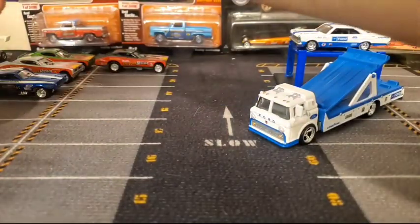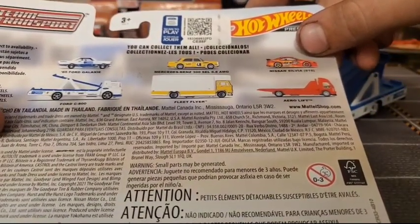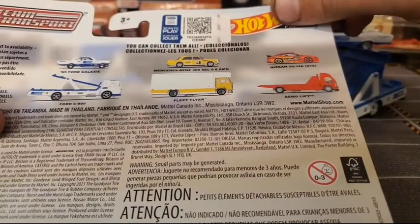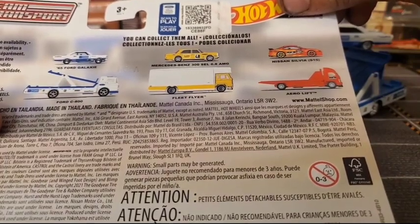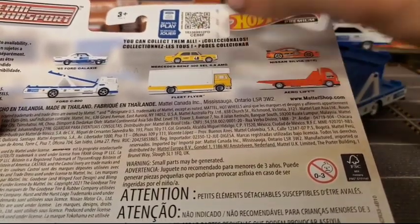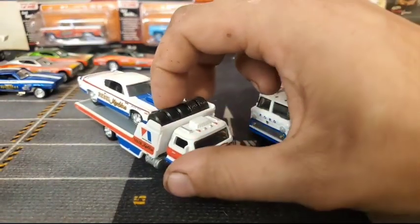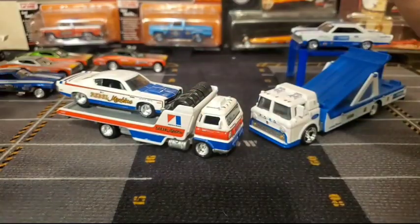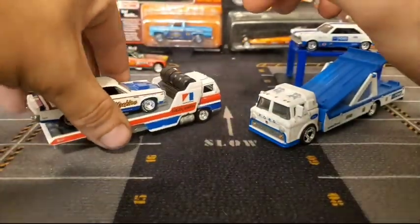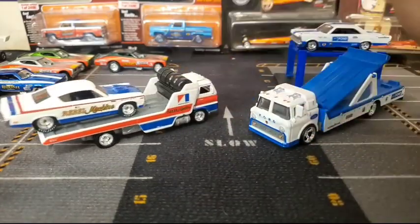We'll take a look real quick at the back of the card. These are the other 2 trucks and their accompanying cars in this series. There's a Nissan Silvia and an Aerolift, and a Mercedes-Benz 300 SEL with a Fleet Flyer. Not really too interested in those, although I do have, hold on one second, this AMC Rebel Machine and Team Transport truck that I believe is also the Team Transport series, but from I guess a different release or something. But those will make a nice matching set.